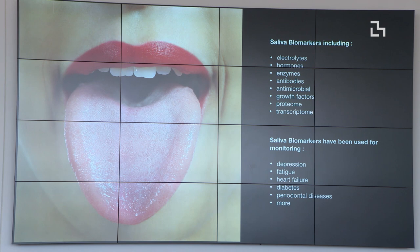We are interested in saliva particularly because, as we know in Boston, we don't sweat all the time. We are kind of cold and in our sweaters. So saliva is something that is produced constantly and also contains chemicals that we take in. So not just measuring the body information, but also the things that you input into your body. And saliva has been used to measure depression, fatigue, heart failure, all kinds of biomarkers. As you see, the biofluid from the blood also diffuses to saliva.